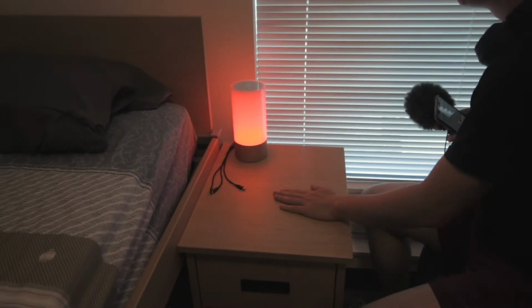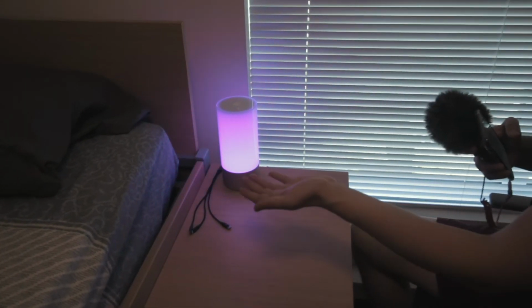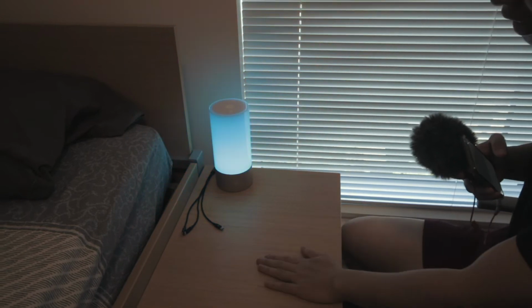Yeah, I also have this smart light as well, which can go into every single color. There's my little night lamp here. And the reason why I got these smart lights in the first place was because with Wi-Fi, you can get it to turn on automatically at a certain time. And during the winter months, sometimes you don't get a lot of sunlight, so it's hard to naturally wake up. And I wanted to use this as a way to naturally wake up.